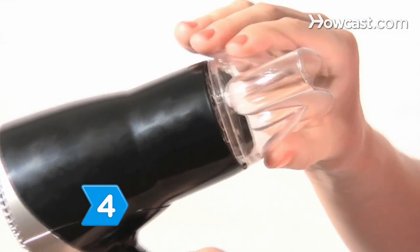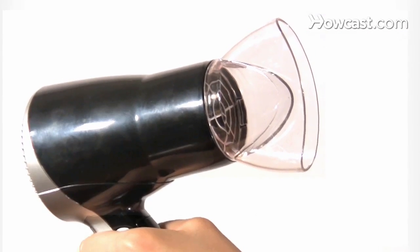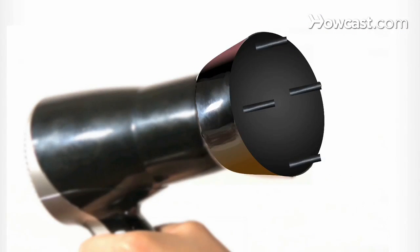Step 4. Look for dryer attachments for curly or straight hair. A concentrator attachment will yield straight strands, while a large circular diffuser attachment will keep curls intact and add body.